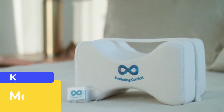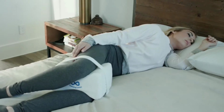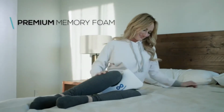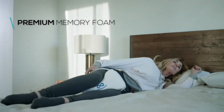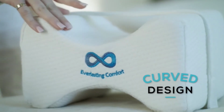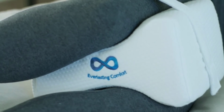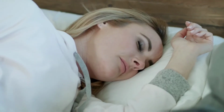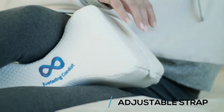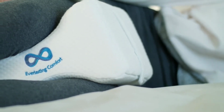Alleviate hip, leg, and knee pain with the Everlasting Comfort Memory Foam Knee Pillow and get the best sleep of your life. The pillow is made with 100% premium quality memory foam, the same kind used by the world's leading memory foam manufacturers. The ergonomic curved design keeps knees separated with ideal spacing to support and align your legs, hips, and spine. Get an undisturbed night's rest with its removable and adjustable hook and loop strap that keeps the knee pillow in perfect alignment between your legs, even while you toss and turn.